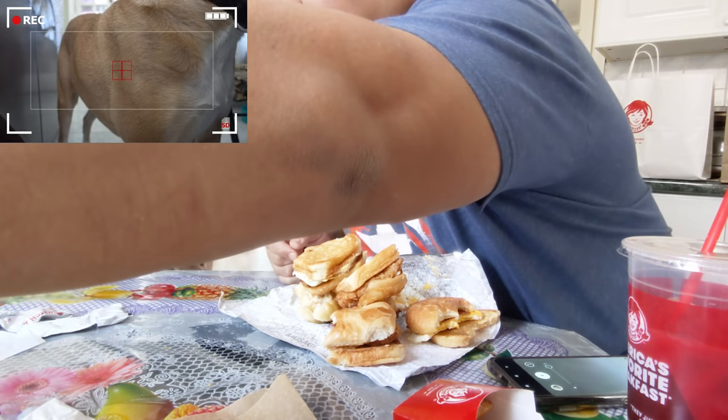But that camera's gonna shut off. I'm gonna restart it real quick, but I have this camera going. Alright. There's still a lot of food. Alright, back to the two of the same things. Stop it.